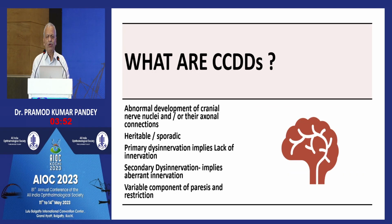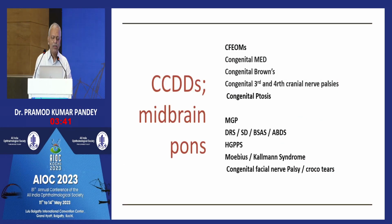Now, CCDDs: we all know, in 20 years, we have seen a lot of change in CCDDs as we understand them. And this has happened mainly because of genetics and neuroimaging. There's a long list of CCDDs, almost a dozen, and that list is expanding.